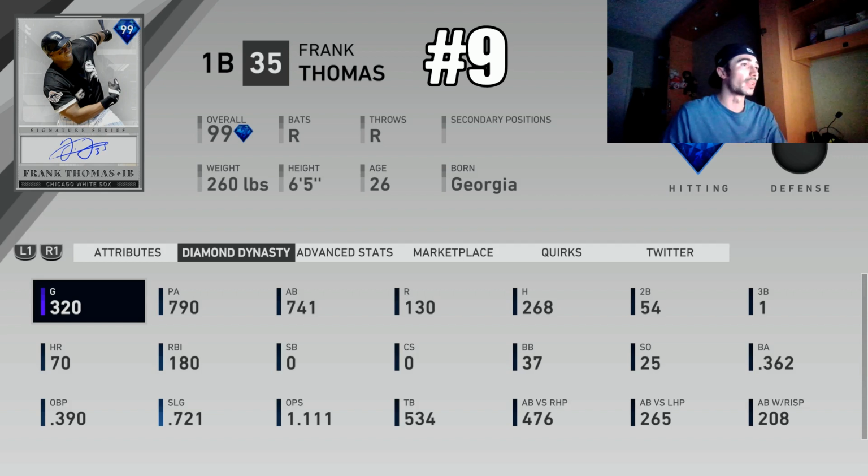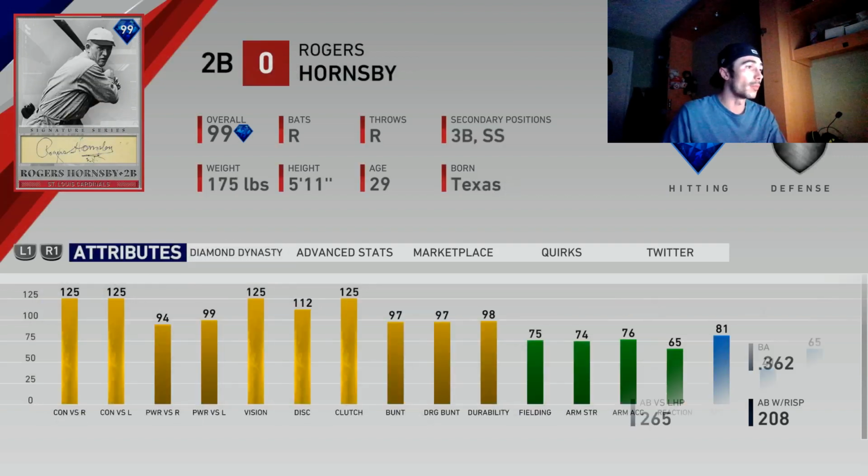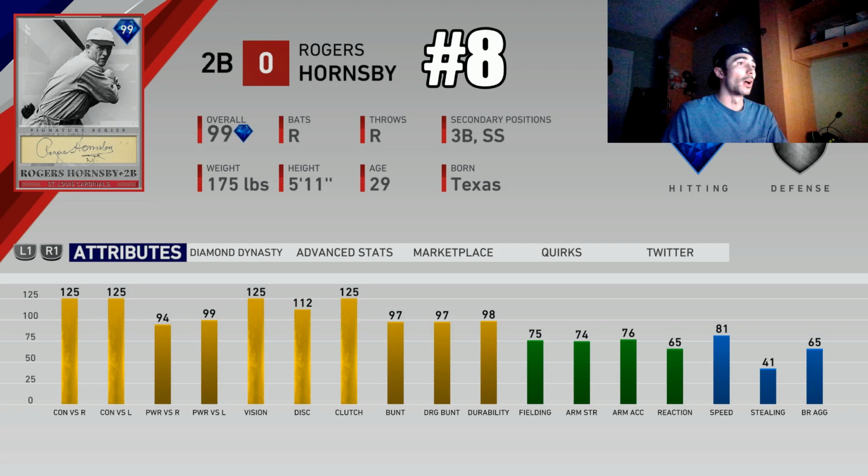just doesn't really have the best defense at first base, even though he does play well. At times he has missed some crucial plays. I have him at number 9. I think that's fair. I think that Hornsby has been a little bit of a better hitter for me against both right-handed and left-handed pitching.